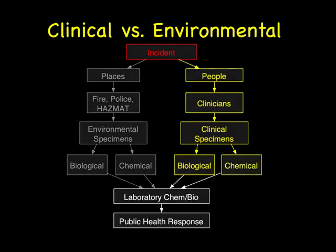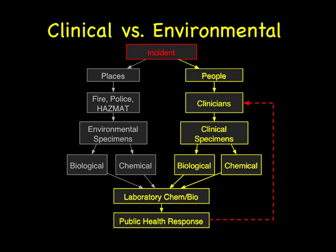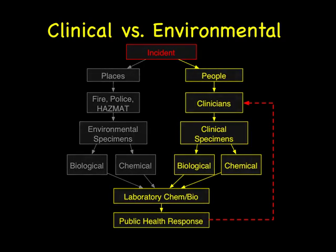Since chemical and biologic agents can cause similar symptoms, it is important to order the appropriate laboratory tests that can rule in or rule out either situation. If the laboratory diagnosis confirms the disease with public health significance, then the public health agencies initiate the response. The public health findings are shared with the clinicians to guide the treatment and management of the affected.